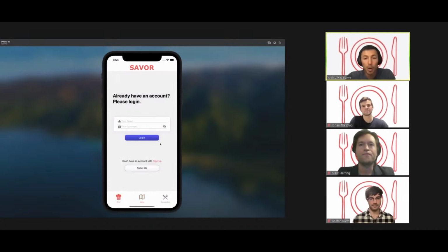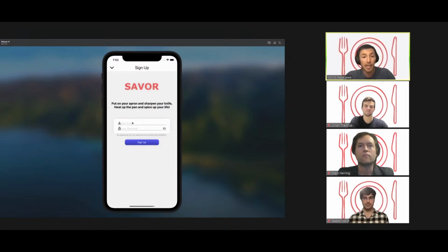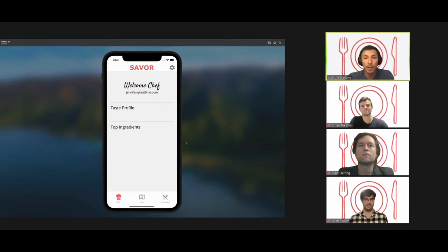If I click that, you're prompted to log in. And since we don't have an account yet, you can navigate down here and click on the sign up button highlighted in our Savor red. And this is going to ask for some simple information such as your email. So why don't I go ahead and enter that here. And then you have to enter in your password, of course. And this is going to register you to Savor and authenticate you.